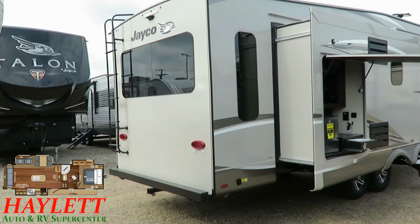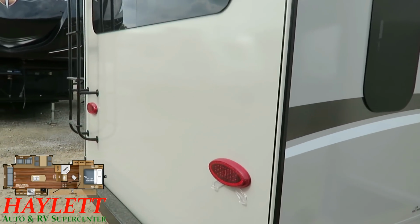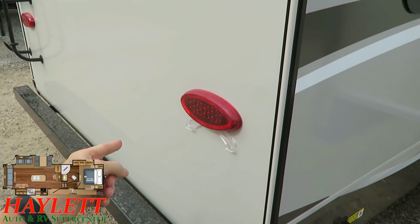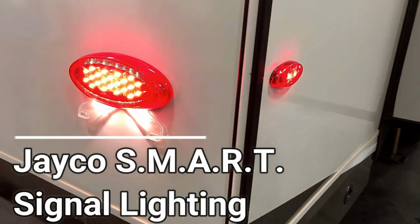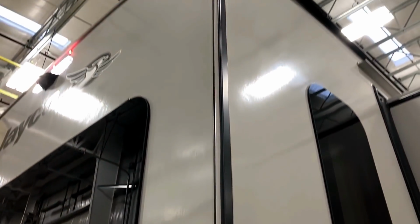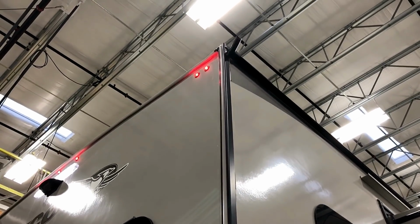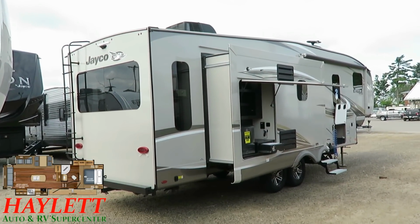Another thing that's very cool, and it's where I kind of started getting the idea that Eagles are smarter, is the lighting system. So if we take a look, you see the Eagle Smart Lighting Package. Basically, guys, if you flip on your turn signal, all of your associated side marker lights and your overhead clearance lights on that side of the RV, front and rear, will blink along with the signals to give other people better, safer understanding of your intentions on the road.